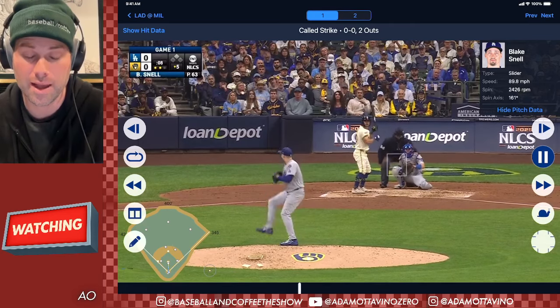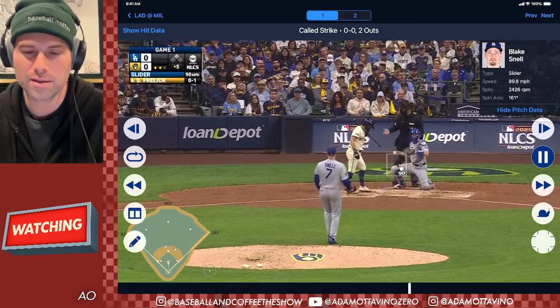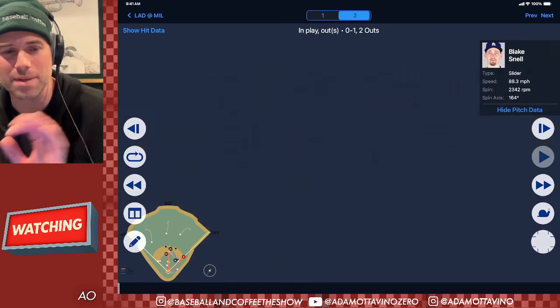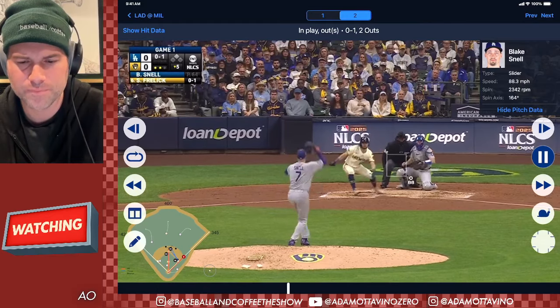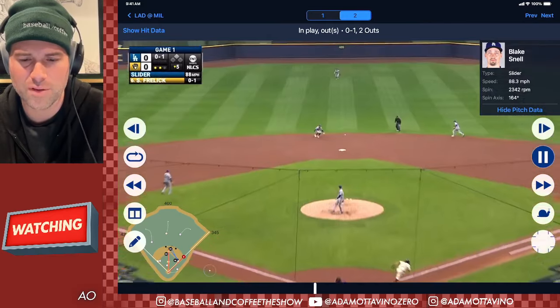Gonna get ahead of him with a slider. He's faking bunt. He's trying to make something happen. No dice there. Another slider, perfect location, and another great play by Mookie.